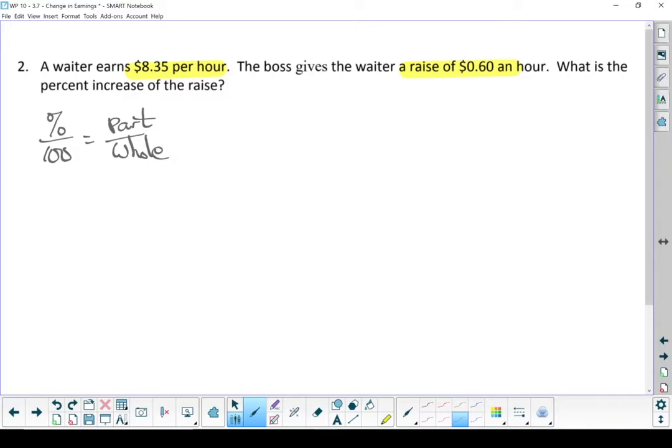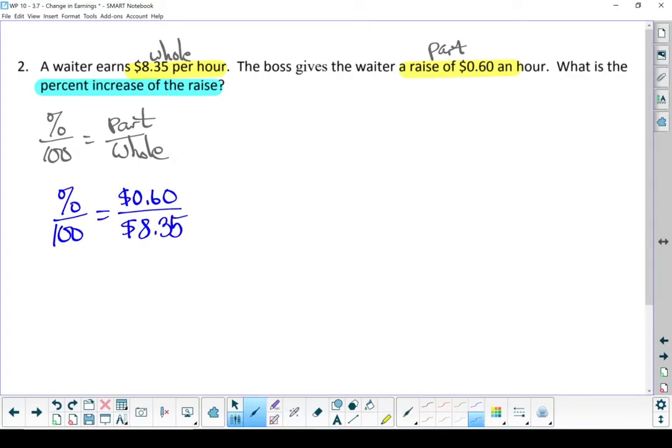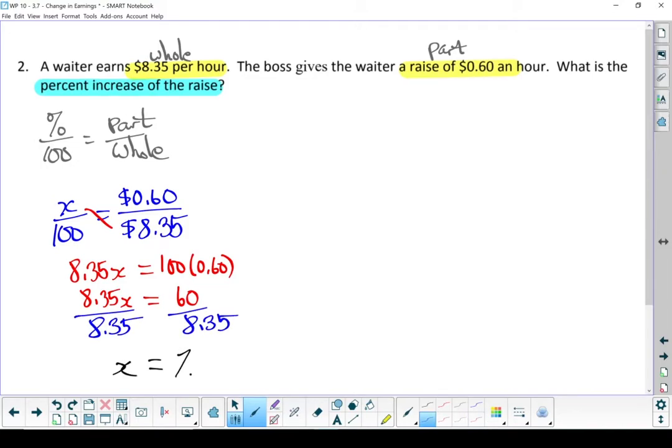If I label what those parts are, this $8.35, that's the whole. That's her original wage. This raise, well, that's the part. And it's asking me to solve for the percent increase of the raise. Let's put our numbers in. Instead of that percent, I'm going to put an X in and cross multiply. Divide both sides by $8.35. And that waiter earned a 7.2% raise. Not a bad little raise.